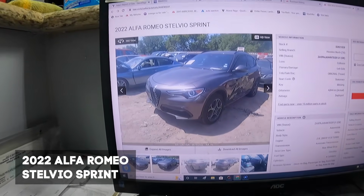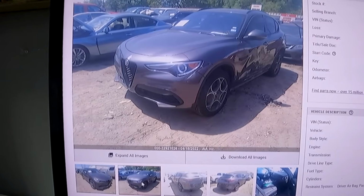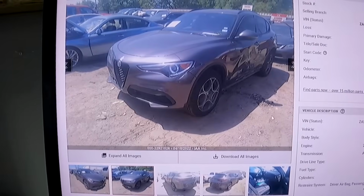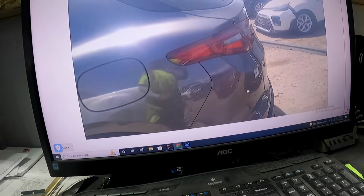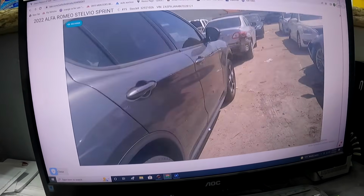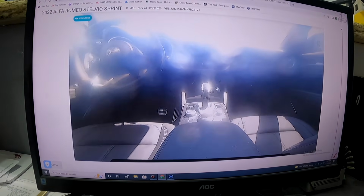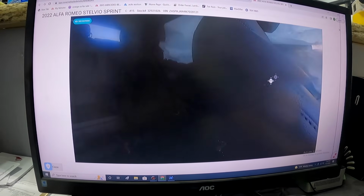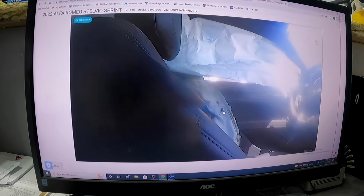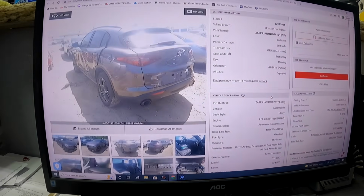I've been looking at this car, a 2022 Alfa Romeo SUV. Nice clean car, clean title. Damage doesn't look too bad. Just a couple doors and probably some rocker panel damage. So yeah, two doors, a little scrape, but other than that, the car is perfect. And then let's look inside. Inside, brand new car. What can you say? Black interior, and the curtain airbag deployed and the seat airbag deployed. So really nice car.